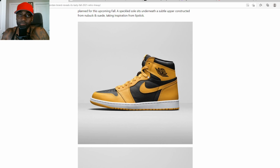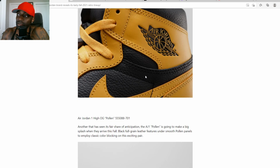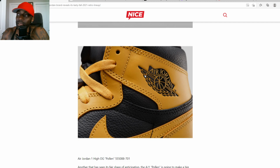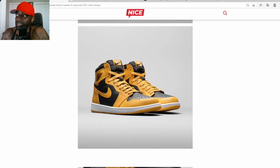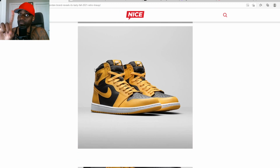These, must cop. Must cop. The Wu-Tang, the pollen, the bunny, the bumblebee, the black and yellow, the Wiz Khalifas. These gotta be on my feet. These gotta be on my feet. But I gotta see the material.